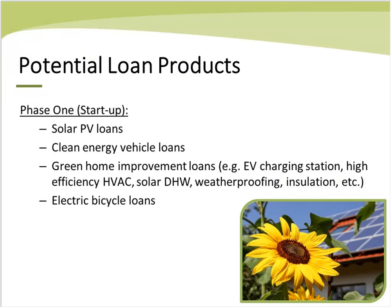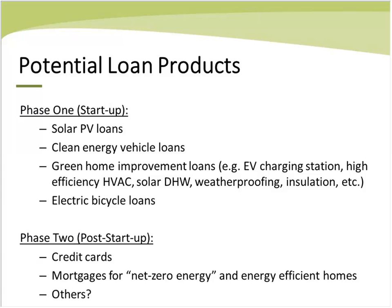In terms of loan products, in its startup phase, it could start with solar photovoltaic or solar electric loans, clean energy vehicle loans, green home improvement loans, which would include just about any energy efficiency improvement you could think of, and electric bicycle loans. In phase two, it could provide mortgages. Mortgages do require a higher level of regulatory compliance, so they're more difficult. That's why that would happen in phase two.